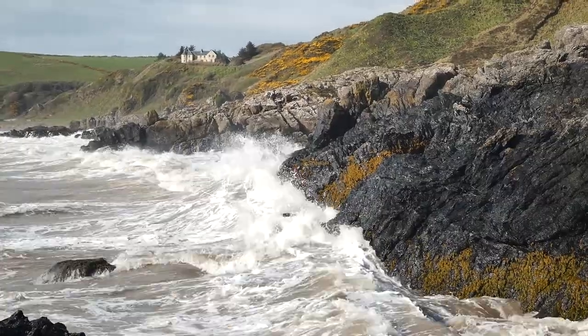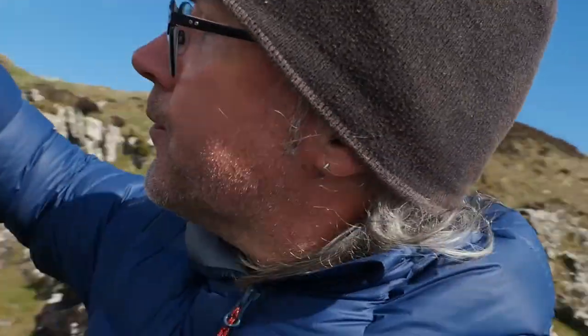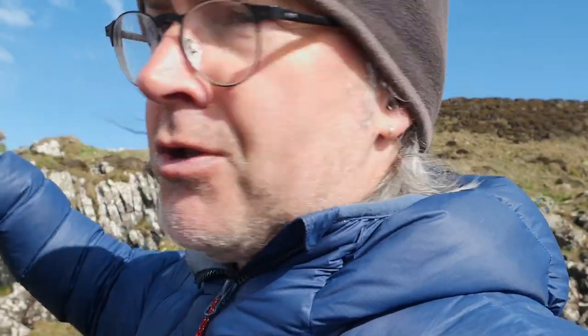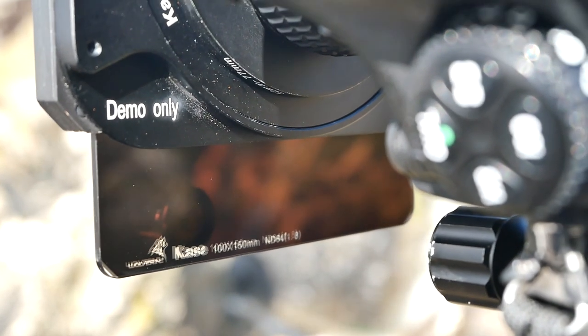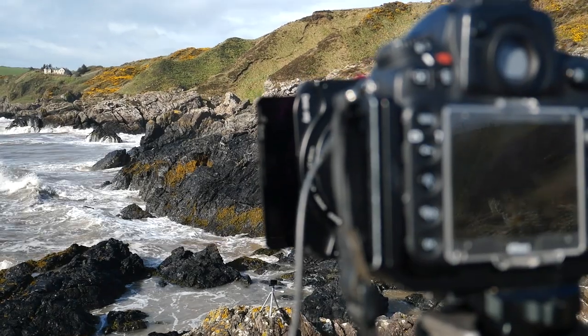Problem I've got now is that it's extremely bright, and even with my ISO down to 64, which is as low as I like to use on this particular camera, and my aperture at f16, we're still talking about 1/45th of a second. For this type of scene, I quite like the motion that is rendered with an exposure of about a second. So I'm going to stick the ND filter on and try to get down to around 1 second. Probably a three-stop filter will do this, but we will see.